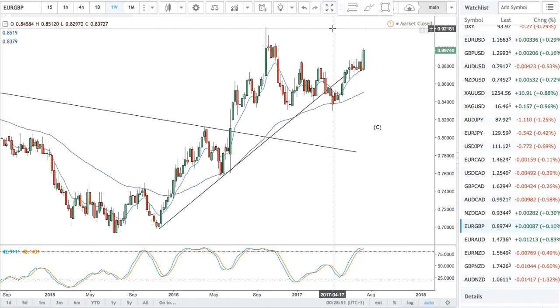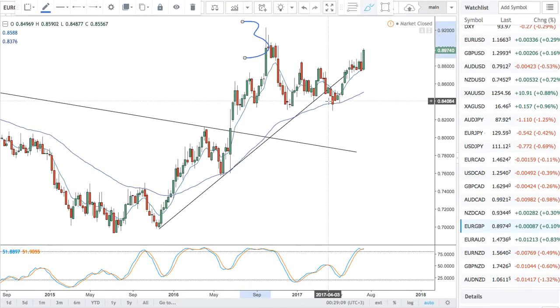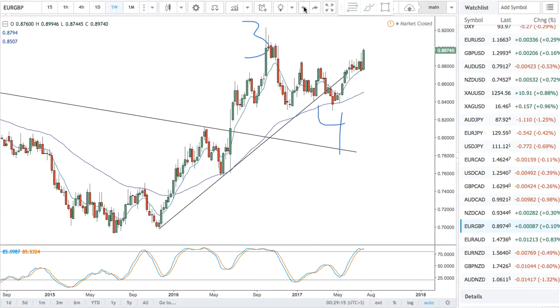So, as I said in the last video, I'm looking for Euro Pound to come up above 92. I'm not going to stay bearish on this pair. I'm looking for this to go on. Let's drop the C idea, and it'll have to be counted as wave three into here, wave four, and wave five as a new high. That's going to be the preferred view now.